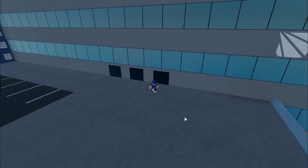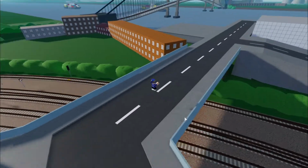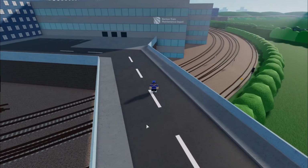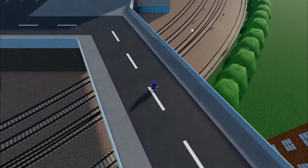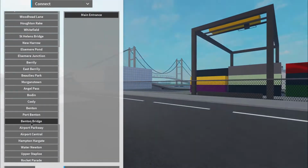So Benton Train Maintenance Depot cannot enter. We'll look at that when we get to driving. Some unused tracks. It makes it look like Stepford Connect from Port Benton would reverse and use like that track or those two tracks instead of using the old roundabout, but no. How many more stations are there?